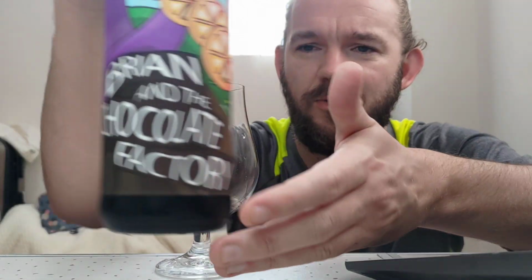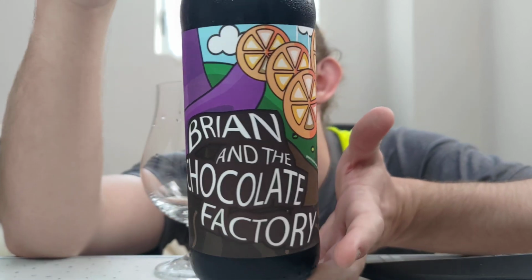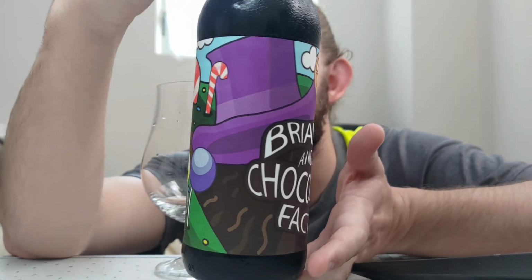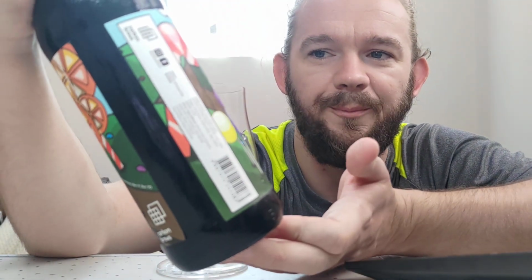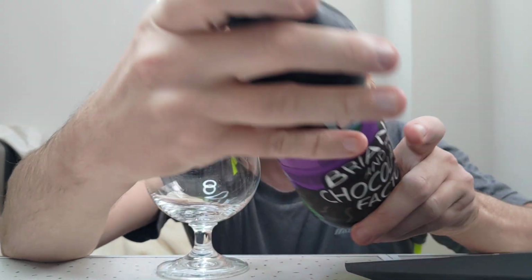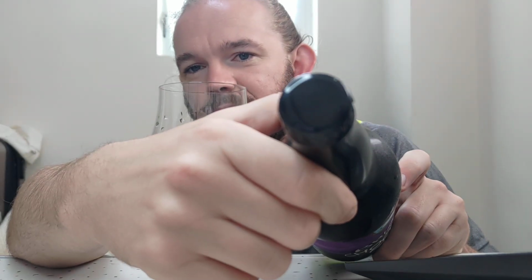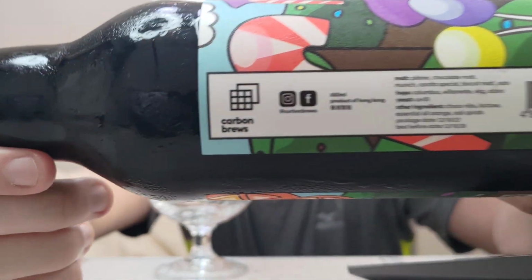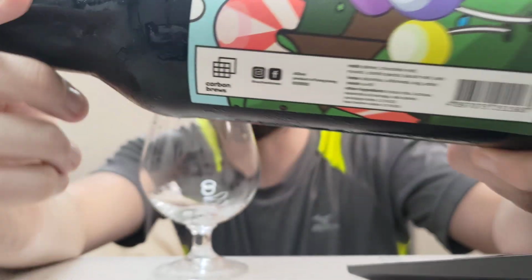But I'll let you have a wee look at the artwork on this one before we open it up. As you can see, it is pretty nice. It does look like, is that meant to be Johnny Depp's hair or something on the back there? That's pretty cool. But yeah, you can see a plain black bottle cap on this one. You can see the Carbon Brews symbol there on the back of the bottle as well.